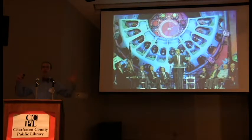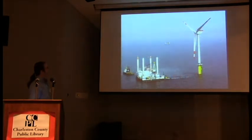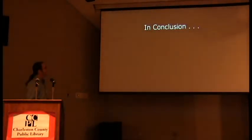This is the turbine meant to generate electricity from these offshore facilities. These are huge in scale compared to the tiny 18th century windmills. And again, maybe off the coast of South Carolina we're not going to have these, but the technology is being tested, and the technology is part of South Carolina's history. So I really encourage you, if you're interested in this topic, to come up the stairs to the South Carolina room to explore more of our windmill history.